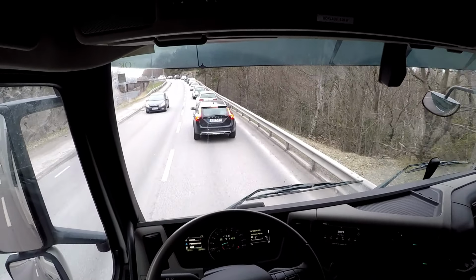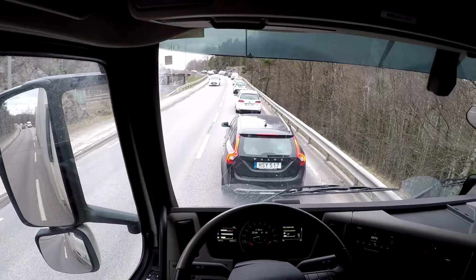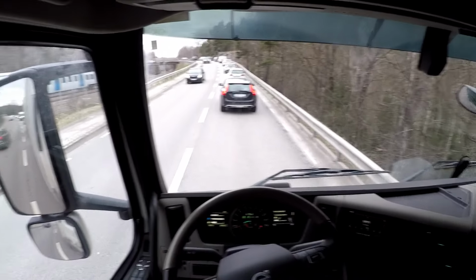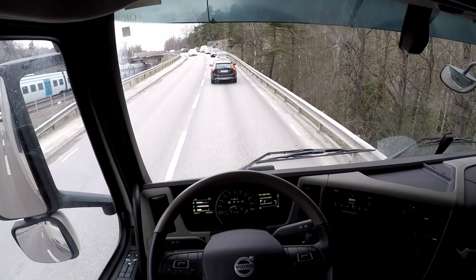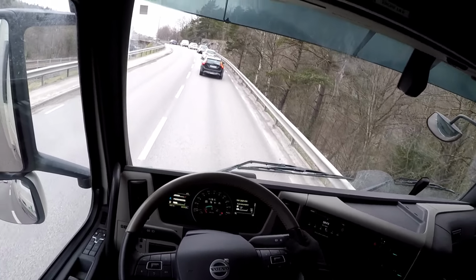One tip, by the way, like you see now, I use the engine brake, and I'm like a professional engine braking. I know some of you guys have said that in the comments. I know I like to use the engine brake a lot. That's why I have such good stats in the eco computer. But you gotta be careful about it.